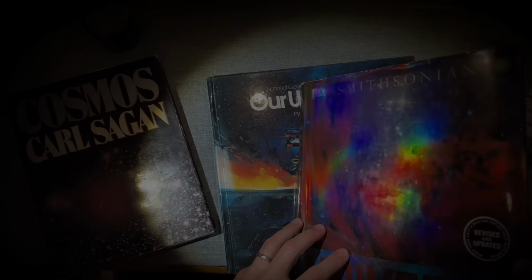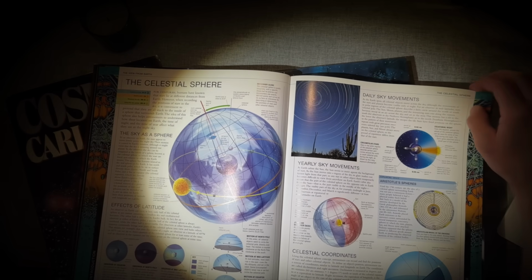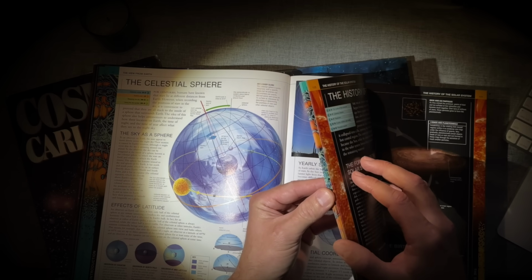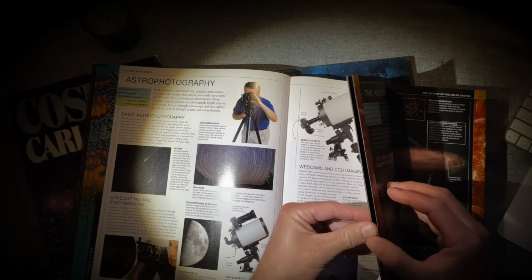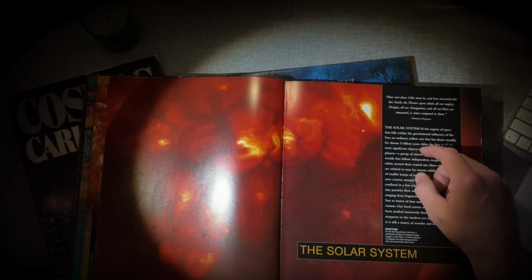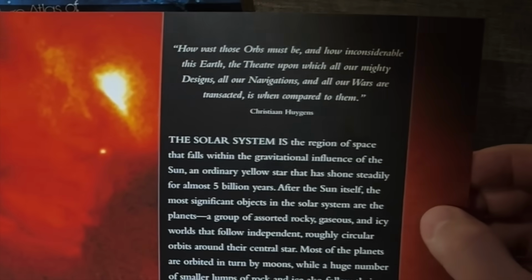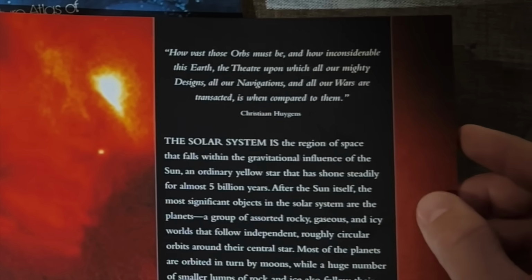Over 300 years before Carl Sagan would echo him, referring to the Earth as a pale blue dot upon which all human activity, all our trials and tribulations, all our love and our loss occurs, one of the leaders of the scientific revolution, the Dutch mathematician and astronomer Christian Huygens, referring to the stars, said: how vast those orbs must be, and how inconsiderable this earth, the theater upon which all our mighty designs and navigations and all our wars are transacted, is when compared to them.